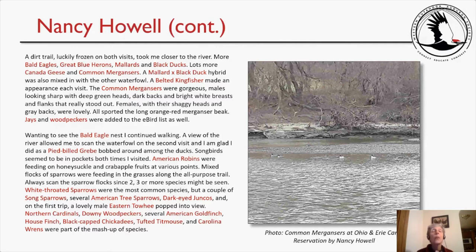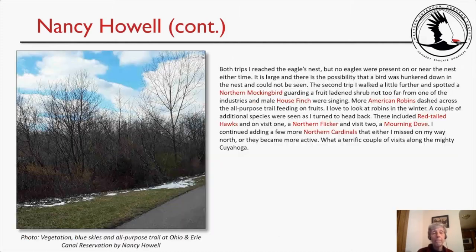On the first trip, I had a really, really nice male eastern towhee pop out, so that was really fun. But cardinals, goldfinch, house finch, chickadees, titmouse, Carolina wren. It was just a whole mashup in one of these areas. I don't know why, but birds of a feather, as they say, flock together. Next, please.